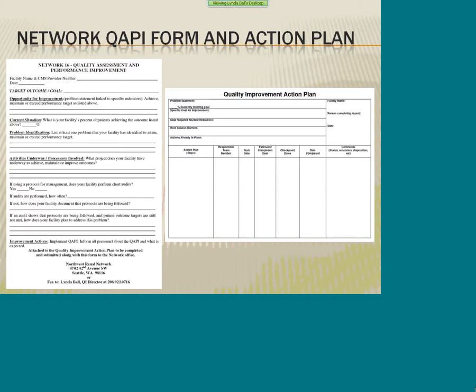And we don't want you to reinvent the wheel. If you already have a QAPI in place for improving your fistula rate, all you have to do is transfer it right over to this form and send it in. If you want to send me what tools you're using, that's great too. Some people do that. If they've already got a plan, they send me their whole packet, and I look at that and keep it here in the office.